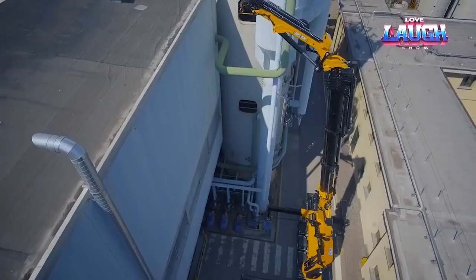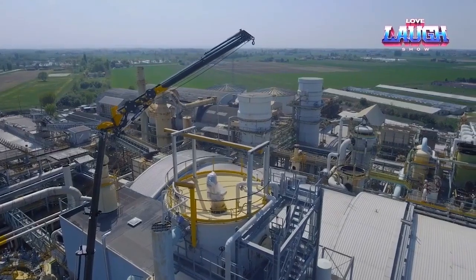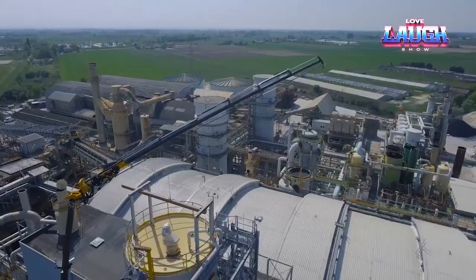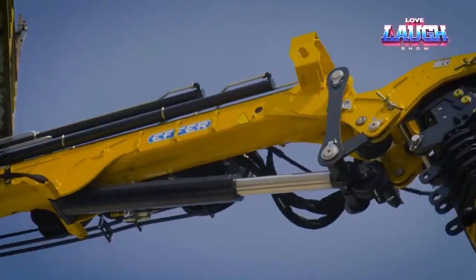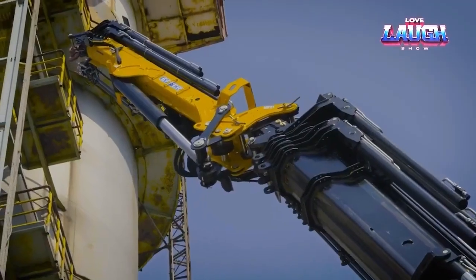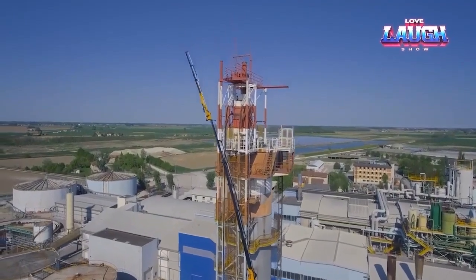Its telescopic boom allows for precise positioning of loads, while its high lifting capacity ensures productivity is never compromised. The EFFER 2255 is a versatile solution for a variety of industries, from construction to oil and gas. Plus, with its compact design, it can navigate tight spaces with ease.